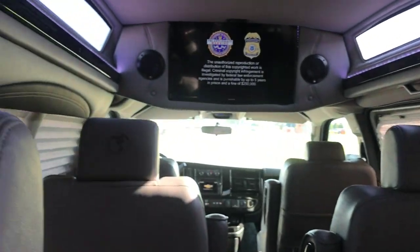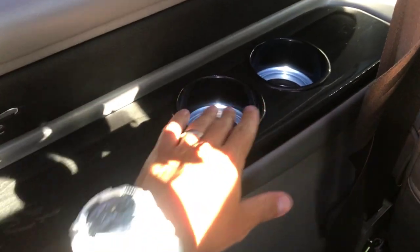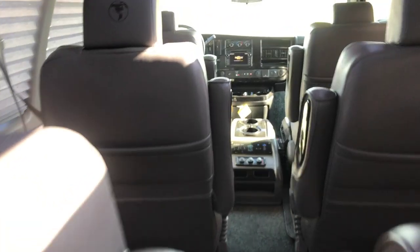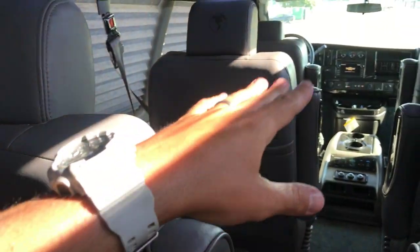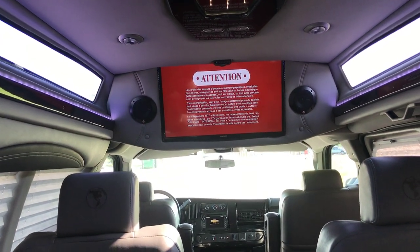Tons of mood lighting up top. You have lighting below here as well. You have lighting in all the cup holders, speakers throughout. I'm sitting in the bench seat. You have two more rows of rear captains and obviously the front. Huge entertainment system, speakers everywhere.